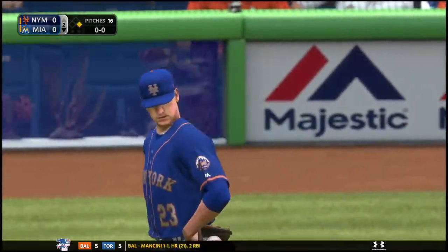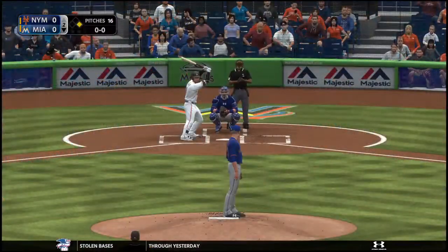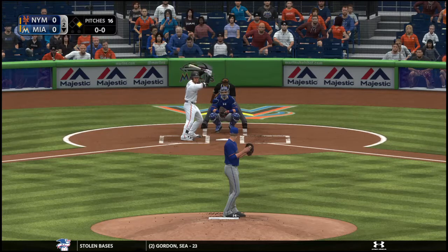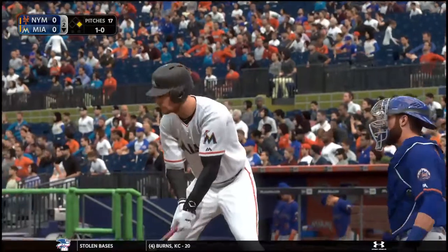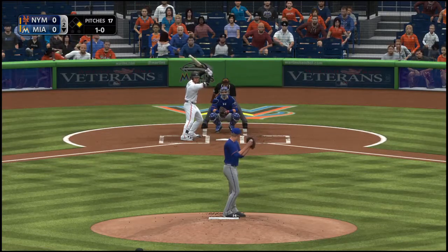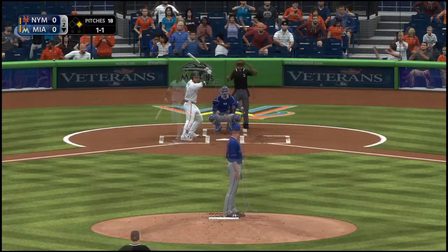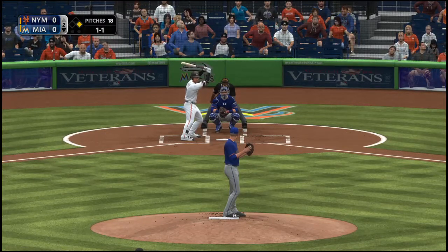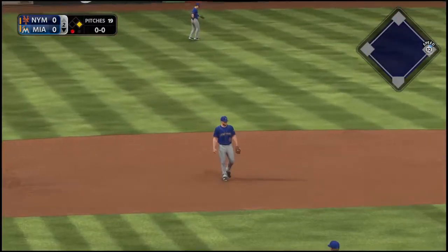Batting fifth, third baseman, Jed Lowry. So digging in now, Jed Lowry. He'll get to take his first cuts here. From the stretch, here's the pitch. And a fastball just a bit up. Lowry waits. The 1-1. Slapped hard the opposite way, but gloved by the third baseman for the out.